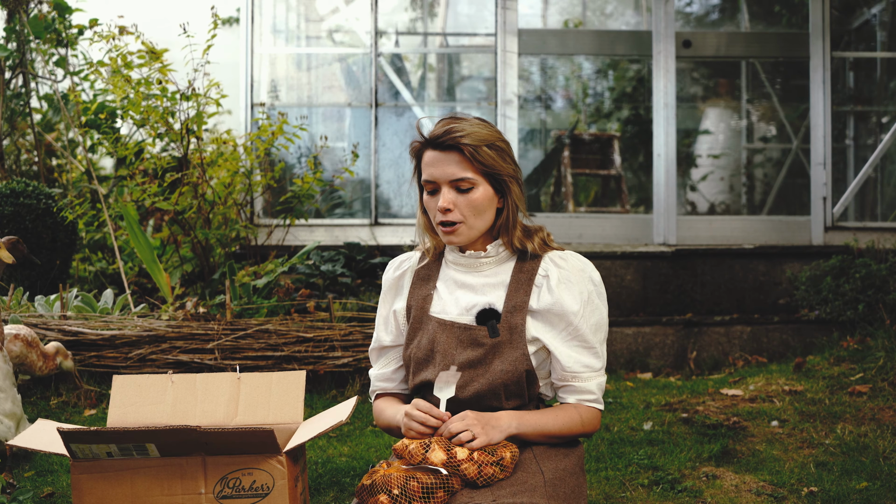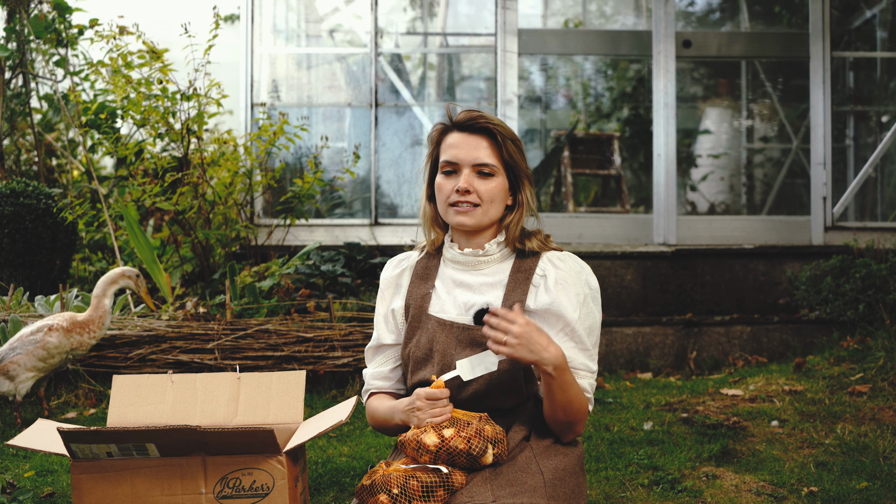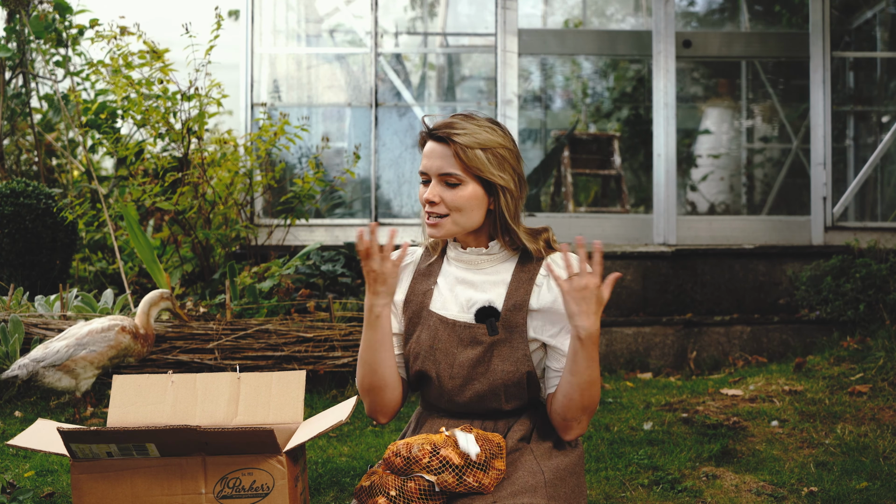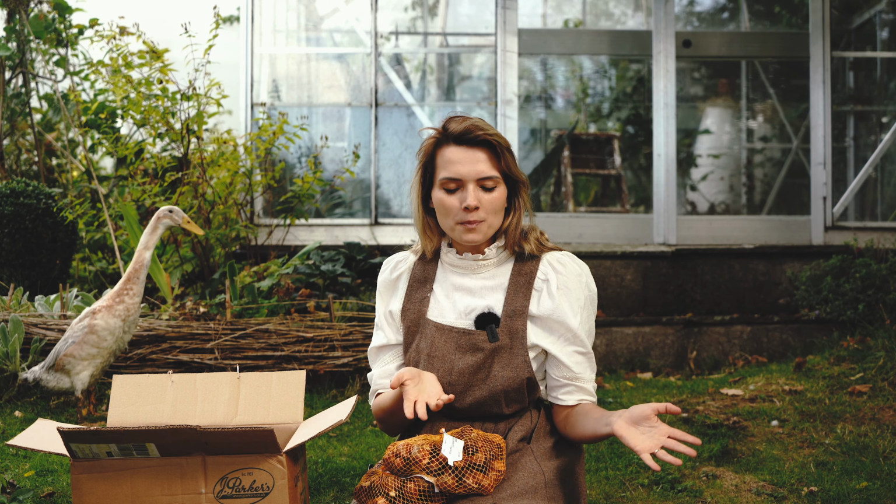But we do find that it's really easy to get the tulips to come back every year, and it's definitely worth it. It's super wasteful if you're planting them as an annual when you could be treating them as a perennial. So that is our approach to doing it in a kind of less wasteful way. But I think that's more or less an introduction to our bulb planting. So we're really looking forward to planting these over the coming months.